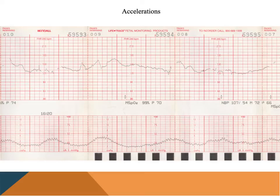While you look at strips, we always start on the bottom and look at the contractions. So from the start of one to the start of the next, and we count. These two are about 90 seconds apart. And then we look up top and see, well, what's the fetus doing during these contractions? Well, it looks like it's responding quite well, and we'll pick this apart in class for sure.